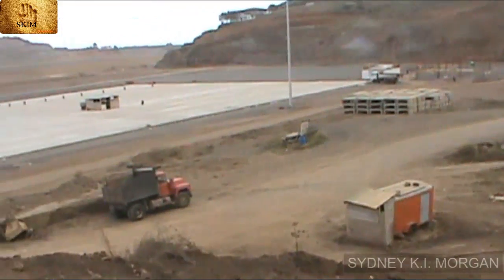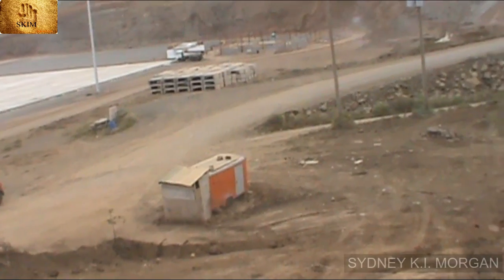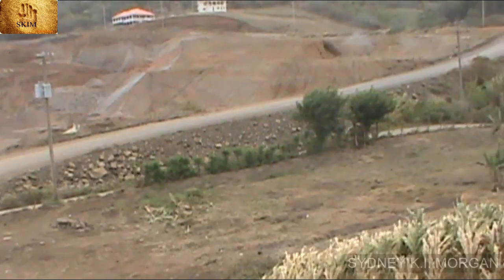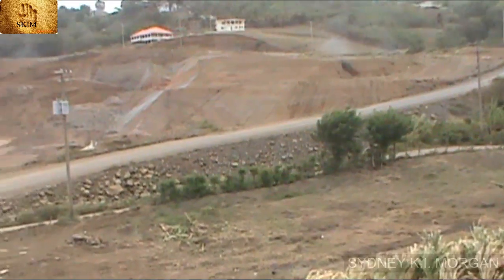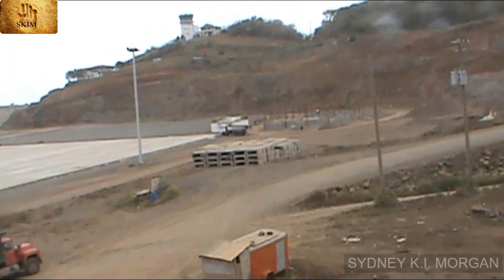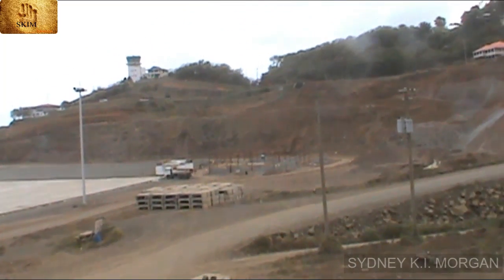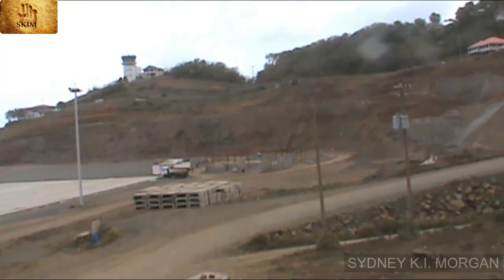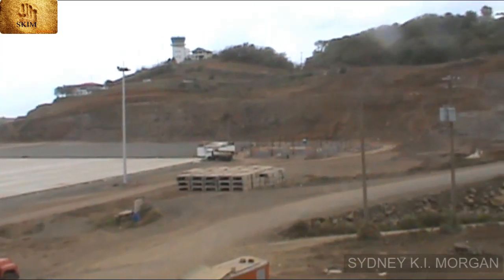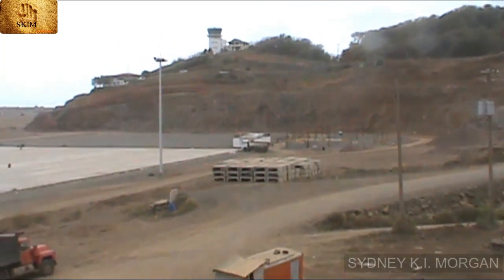But from what I'm seeing here, more than likely there's going to be a roadway to link back into that road, because that road that you see coming down there is going to be the road to take you to where they're building the cargo apron. The vehicles that are going to the cargo terminal building, they're going to use this as their access road to get to the cargo building.